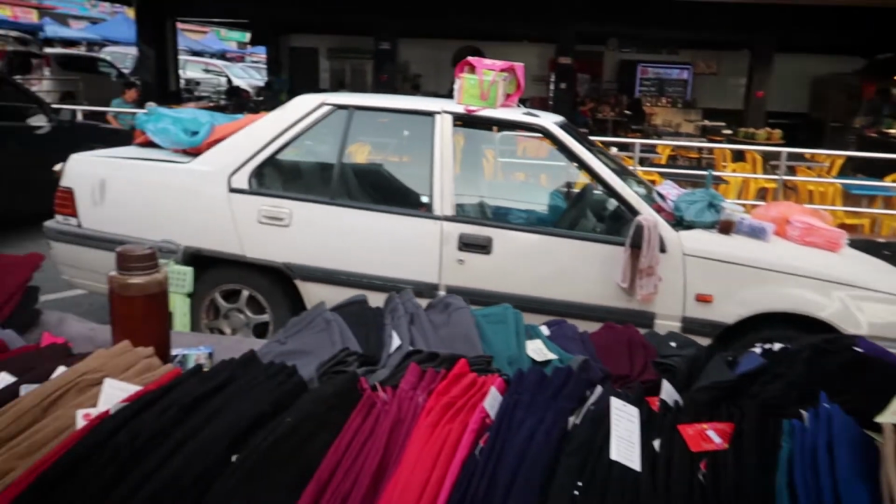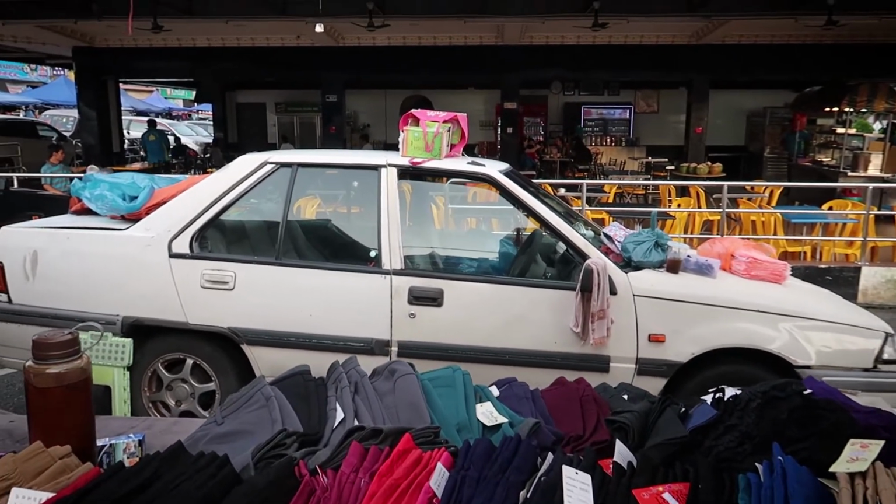Here, a car is used for more than just a car. You don't just travel in one. It's also used to hold your stuff as well as dry your clothes and everything else. We are trying to buy some durians now. We're trying to negotiate for a good price.